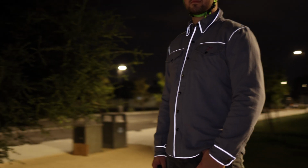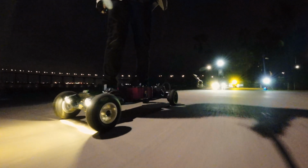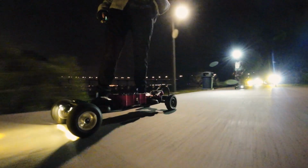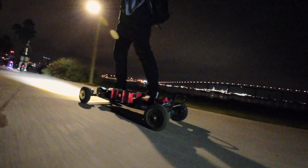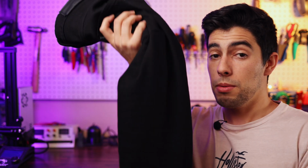X-Board did a really good job on their shirt with having it on extra seams and stuff like that. But I rode home at night with these just the other day, and man, did it feel a bit sketchy knowing that almost nothing was visible to the drivers behind me. So really unfortunate that we don't have more of that here. Obviously, I understand for riding in the daytime, these are gonna be just fine, but at nighttime, which is pretty common for a lot of people, you're gonna be pretty invisible.